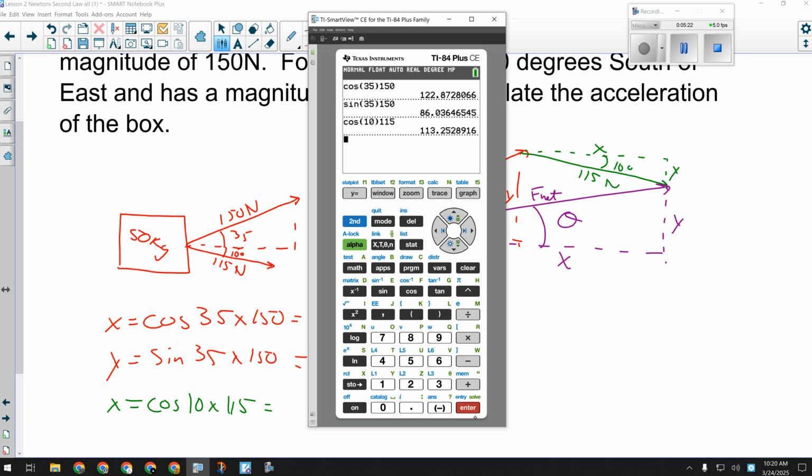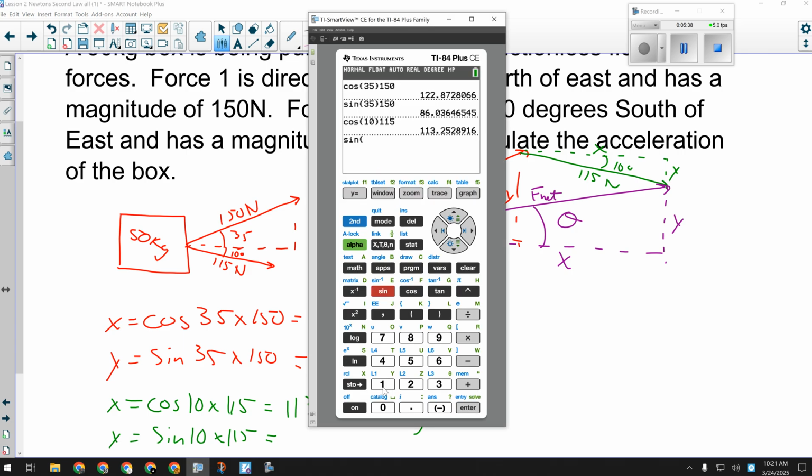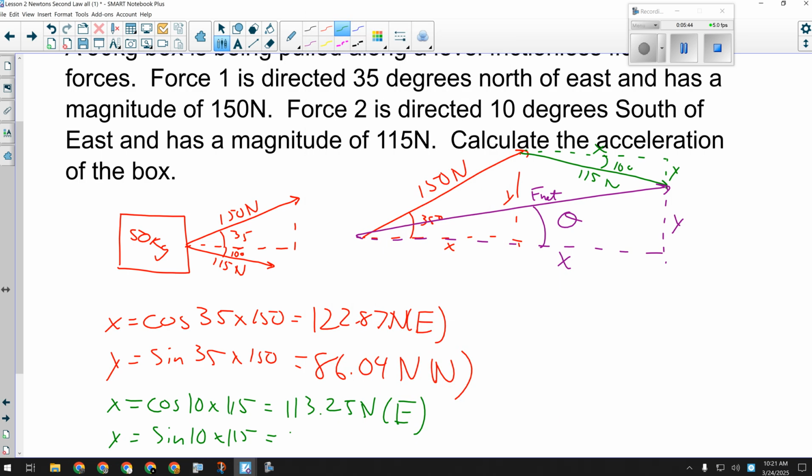Okay, that is 113.25 newtons, and that is also east. Okay, and then green y, sine of 10 degrees times 115 newtons. So 19.97 newtons south. Okay, so now I've got all my x's, all my y's.